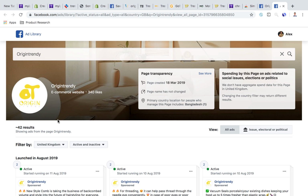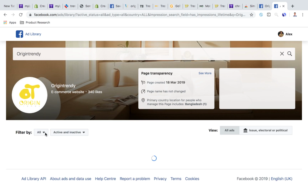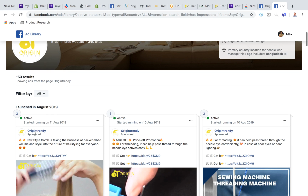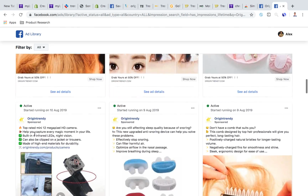And you just want to make sure you remove your country filter, because if you're from a country where dropshippers don't target, then you're not going to be able to see any ads. So you just want to make sure you click all here, just so it includes all the countries in the world. And then you'll be able to see all the different ads and winning products for this store.